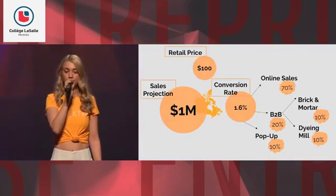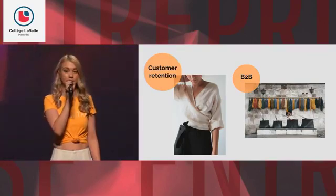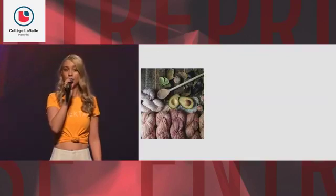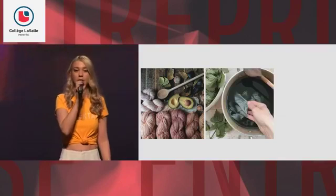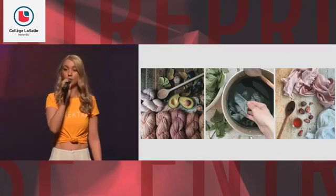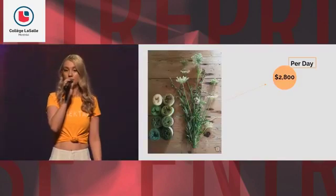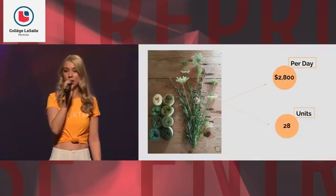Our third-year sales projection is $1 million, a $450,000 increase from the previous year. This is due to our customer retention in our new B2B business. Nectar will be opening its own dye house here in Montreal, bringing this new dyeing method from India to Canada. We will contract our services to other companies who wish to implement greener alternatives and also lower our carbon footprint. This will help us achieve a daily sales goal of 2,800, which is only 28 units to sell per day.